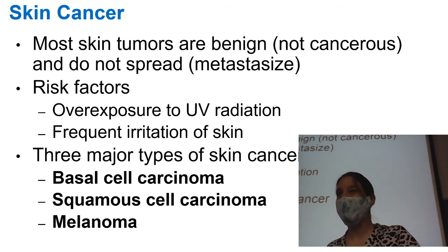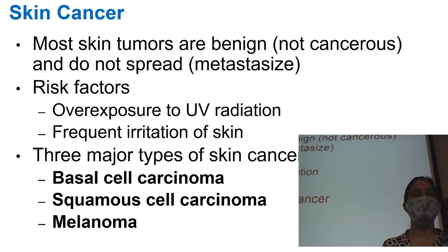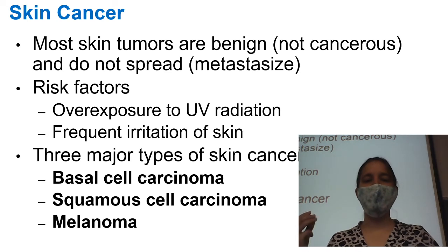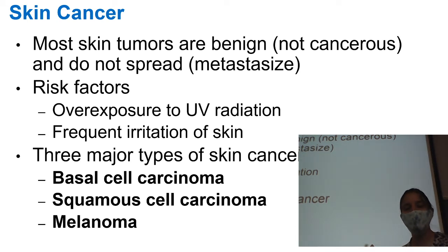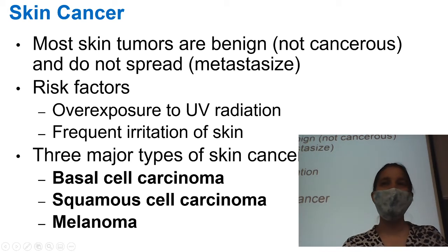A lot of UV radiation is what typically sets this off. The DNA of those skin cells gets damaged, and the cells can become cancerous. There are three major types of skin cancer: basal cell, and you probably now have some vague idea of where this is, squamous cell, and then melanoma.